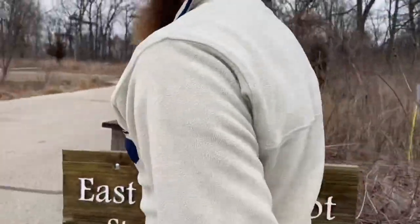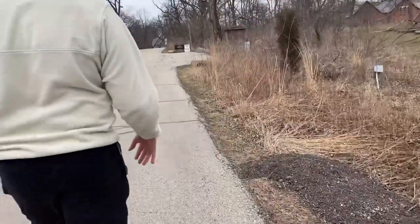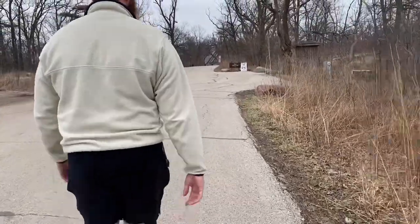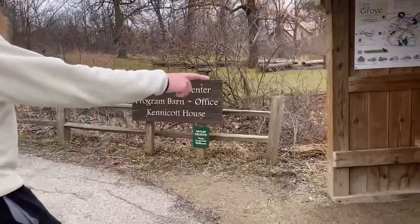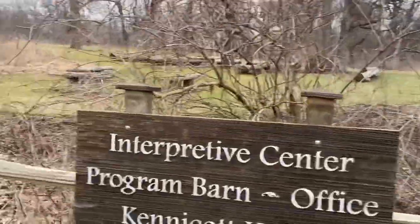This kind of ends in a thing. Oh, wrong way. They make it seem like a trail. Yeah, that's not the trail. Guess we go down here. I thought this was a bathroom, but it's just a little kiosk kind of thing.